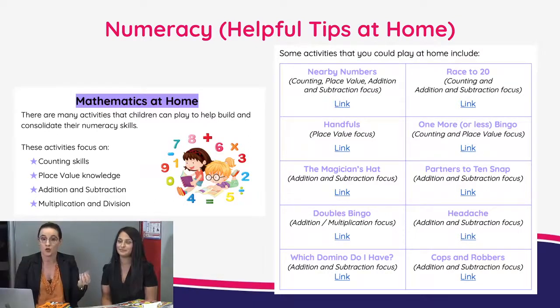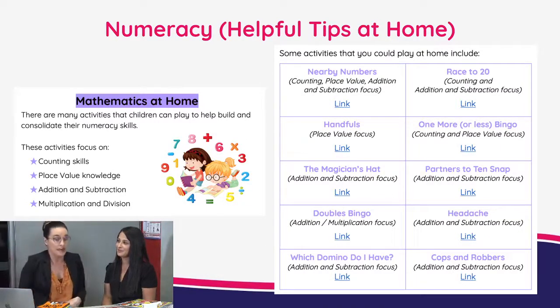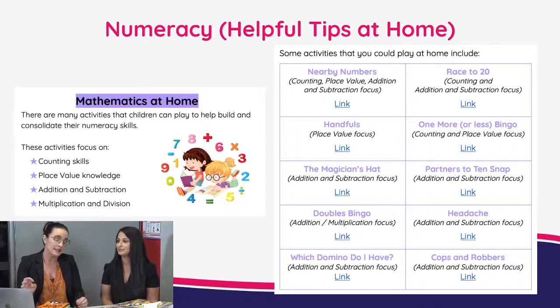Tell me the numbers you used. What was happening in your mind? Did you visualize? Can you count it out for me? Getting them really to speak and engage in the activity itself. All of these things with the activities that you can see up on the screen, which you will get later, there's links to videos so that you understand as parents how this game can happen in the home.